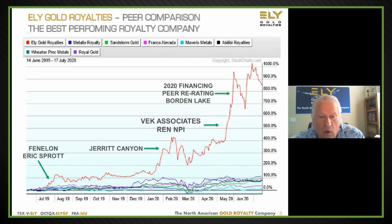I talked about the outperformance. At the bottom of this slide is the rest of the royalty group, some of them up over 100% in the last 12 months, but we've significantly outperformed. If we point out some of the key metrics, the key drivers to that price appreciation, it's the purchasing of the producing royalties, the VEK transaction that gave us 2 near-term producing royalties on large Nevada gold mines.